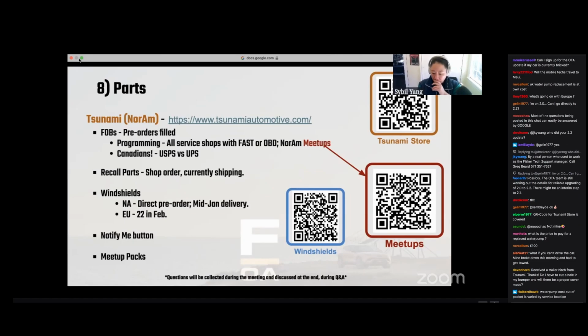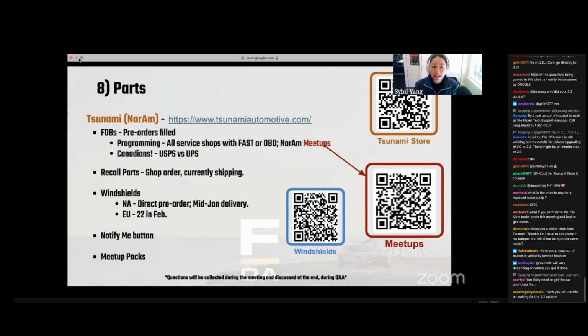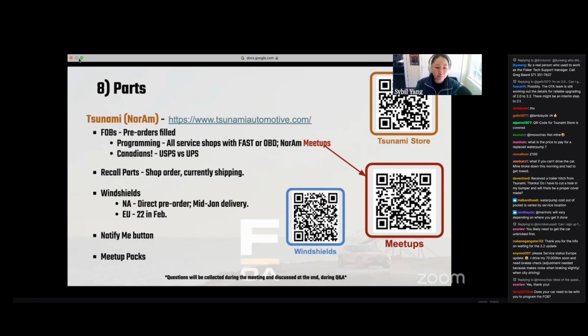Canadians. The Canadian postal strike was long over, but there was this huge backlog of post that had to be digested before USPS would accept any more Canadian deliveries. So if you are Canadian and you were waiting for a delivery, we had to hold all the USPS shipments. Supposedly, USPS is going to start accepting today, Sunday, which means tomorrow, Monday. And so we're going to start fulfilling the Canadian USPS orders tomorrow.